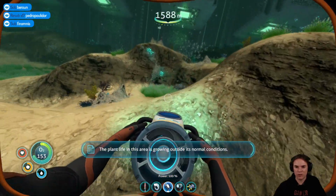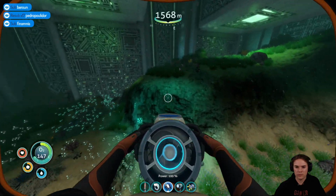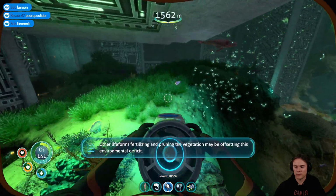A big rock. Life in this area is growing outside its normal conditions. Other life forms fertilizing and pruning the vegetation may be offsetting this environmental deficit.